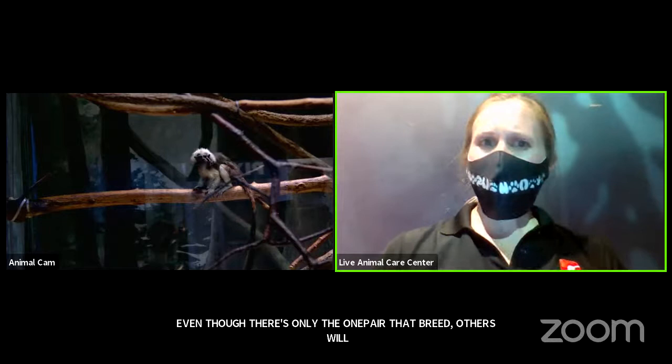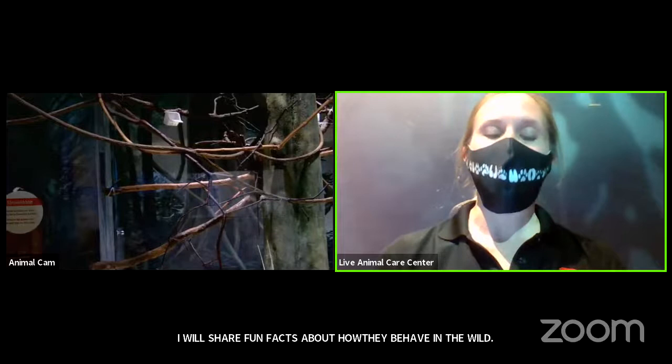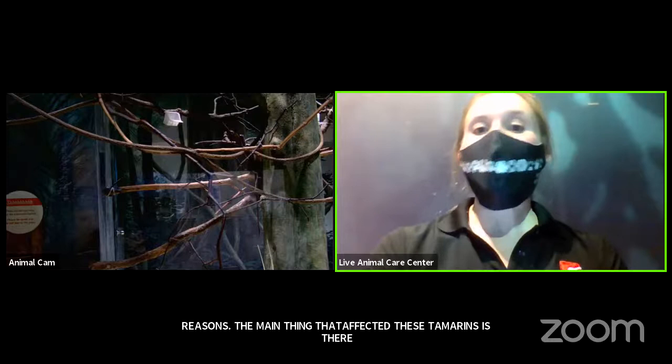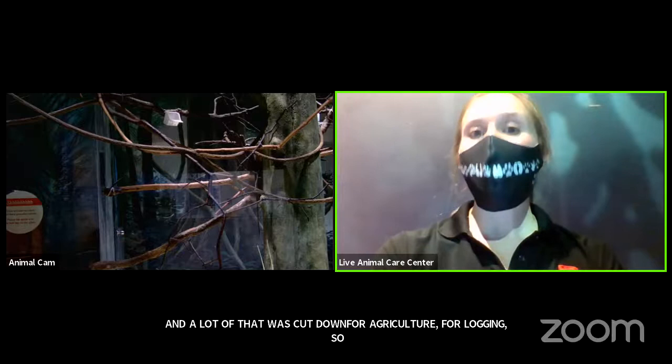Now that I've shared some kind of fun facts about how they behave in the wild, you guys are probably curious as to how these animals became endangered. Why did they become a species in peril? There's actually a couple different reasons. The main thing that really affected these tamarins was their habitat was destroyed. So they live in those rainforests, and a lot of that was cut down for different agriculture, some logging. So most of their habitat was destroyed. It is believed that their habitat went down to about 5% what it once was. So they just had a much smaller area in which to live.